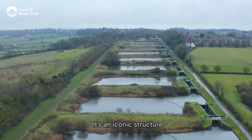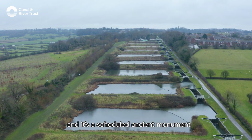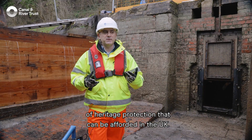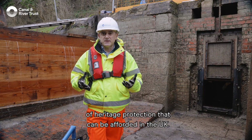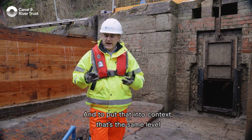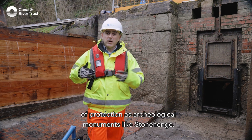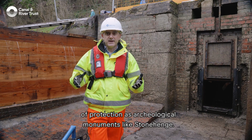It's an iconic structure, and it's a scheduled ancient monument which is recognised as the highest level of heritage protection that can be afforded in the UK. And to put that into context, that's the same level of protection as archaeological monuments like Stonehenge.